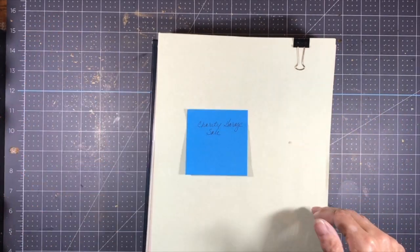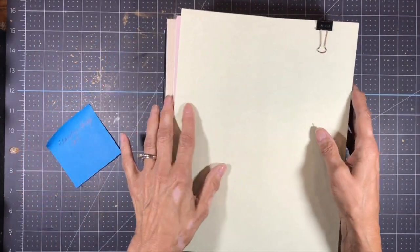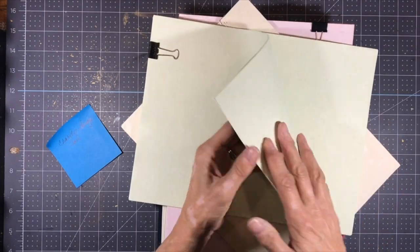So we went through and I found a whole bunch of this paper. So let me show you this paper. All of these in different bundles. This is like a pale green.